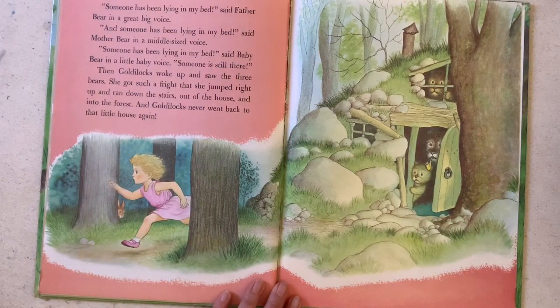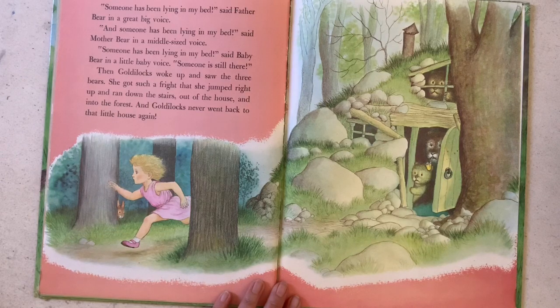"Someone's been lying in my bed," said Father Bear in a great big voice. "And someone has been lying in my bed," said Mother Bear in a middle-sized voice. "Someone has been lying in my bed," said Baby Bear in a little baby voice. "Someone is still there." Then Goldilocks woke up and saw the 3 bears. She got such a fright that she jumped right up and ran down the stairs, out of the house, and into the forest. And Goldilocks never went back to that little house again.